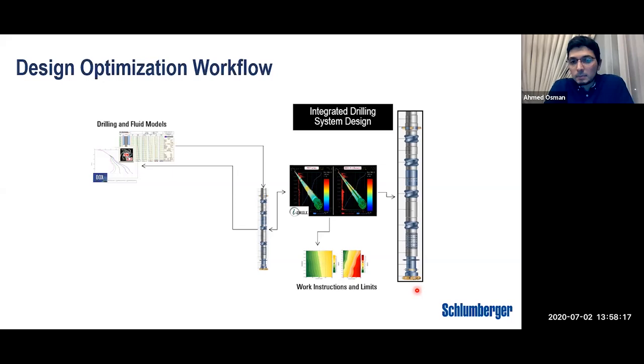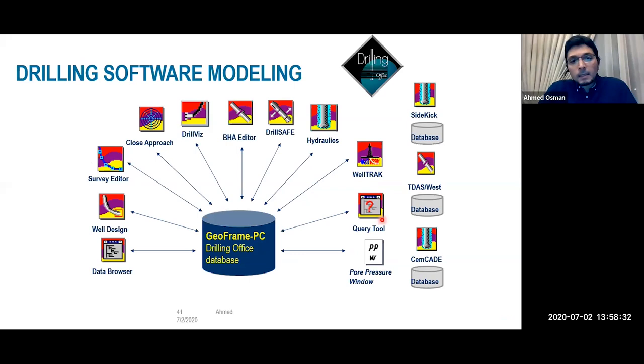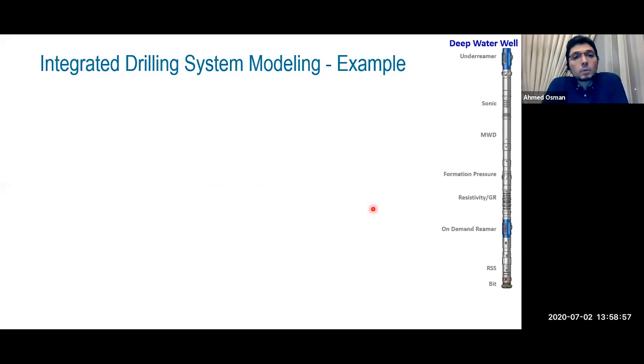Okay, so this is one of the optimization workflows, but the one that I want to give you a bit more insight on is how you do this dynamic modeling. Definitely, during this process that I've been explaining, there are a number of software packages being used: anti-collision software, surveying software, well design, BHA simulations, hydraulic simulations, torque and drag simulations for the well, looking at the database as well. And one very important example that I wanted to share with you is how you look at very complex assemblies.